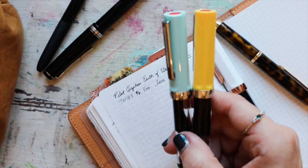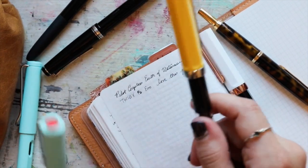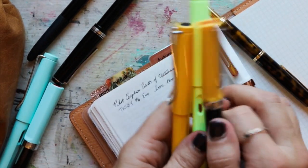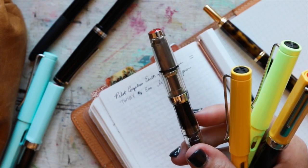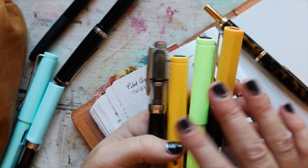I actually might sell both of these for sure. I'm going to be selling the yellow one. These are the Lamy, whatever you call them. These ones I'm going to be selling. Probably flush them all out, you know, get them all cleaned up and everything. So I think for sure I'm going to be selling these ones.